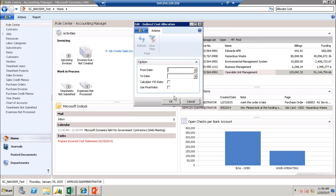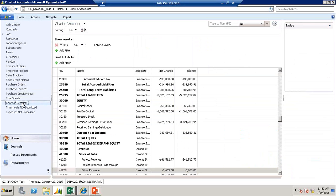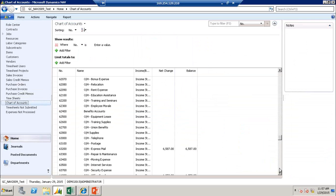So you run those allocations on a monthly basis. It's going to make the entries for you, both against the project side and the general ledger side. To get an idea of what it looks like, let's go over to our chart of accounts, and I'll give you a quick tutorial on how that information from a chart of accounts perspective is flowing through.